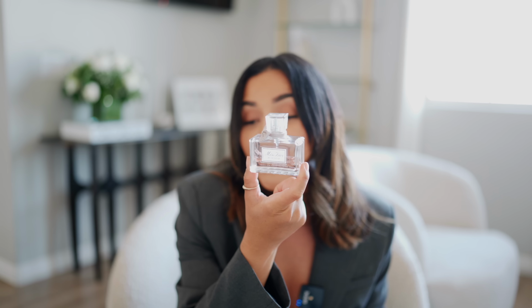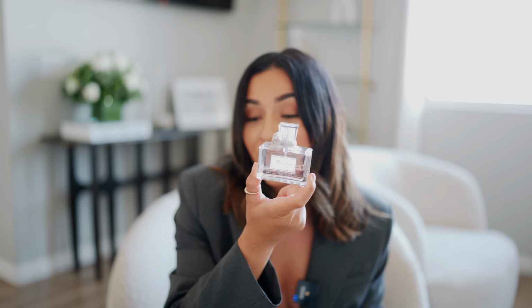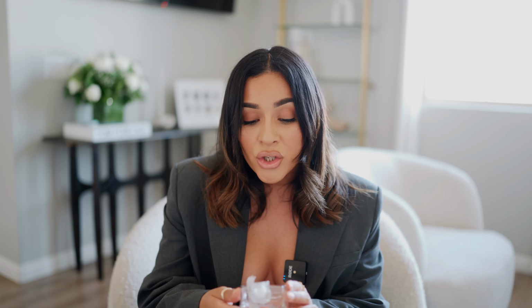Another scent that I've been loving, and I'm almost done with the bottle, which will be another go-to of mine all summer long, is the Misty Or perfume. This one was also a gift to me from my brother and sister-in-law. It smells so freaking good. You guys, it's one of those scents that when I wear it, I get asked, what are you wearing? I'm obsessed. It doesn't give me a headache. It doesn't make me feel nauseous. It smells so pretty and feminine. And again, I'm a very sweet type of perfume girl.